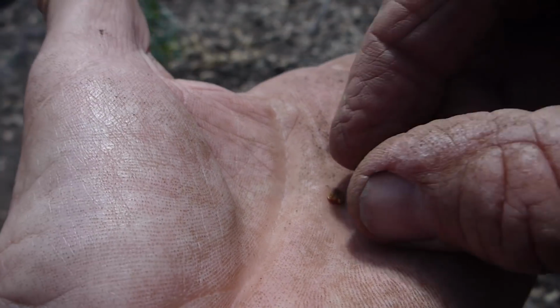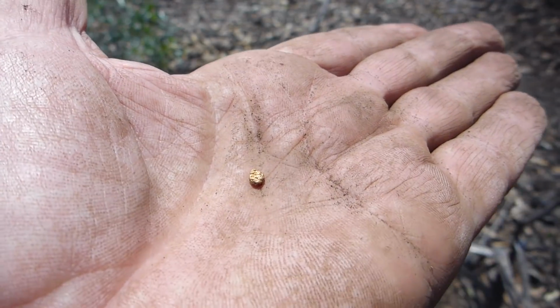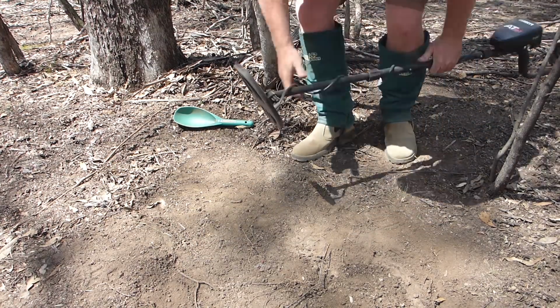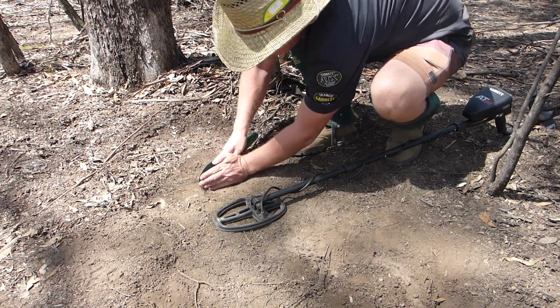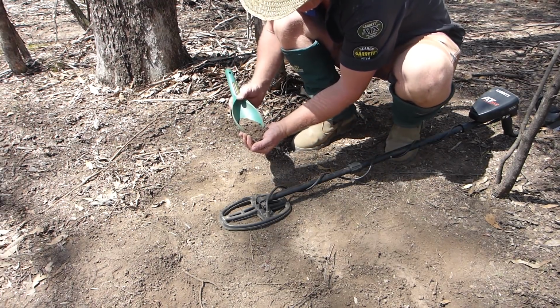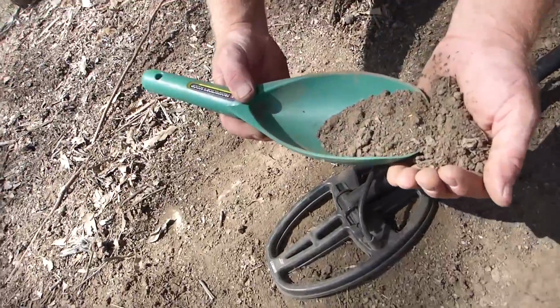It was almost sitting on the top. ATX 8-inch mono again. Some nice gold in this patch. Pretty good audio, repeatable audio now. Yep, you can hear the blade of that double D smashing that target in the middle there. But it's right where Ben's about to scrape it. He's got it in the scoop. There it is. It's gold, yep. Yep, piece of gold. You can see it there.